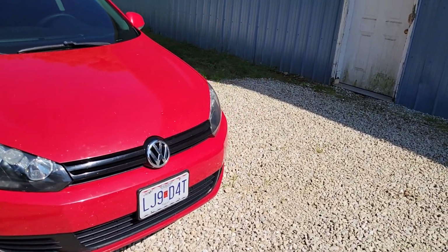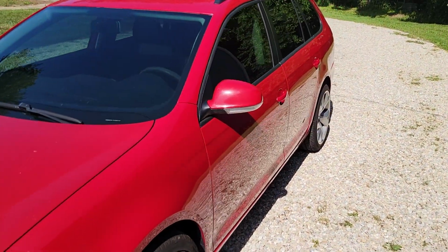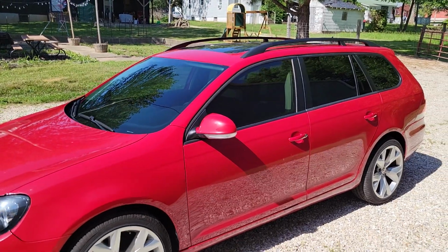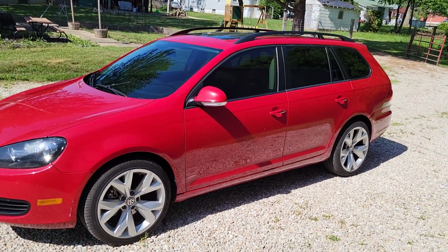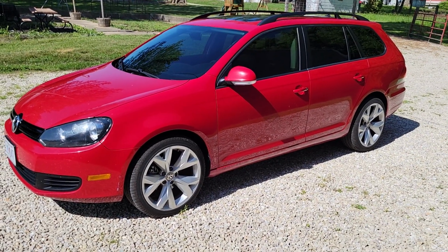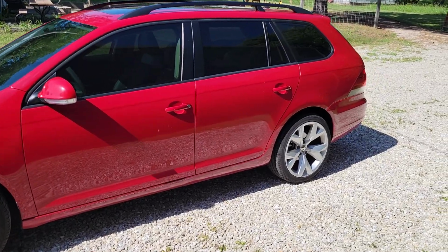I also had to replace the turn signal in the mirror on this side because it didn't work when I bought the car. Pretty easy fix there. A couple other little things that I've had to fix, but nothing too crazy. So far the car's treating me pretty good, driving it back and forth to work.